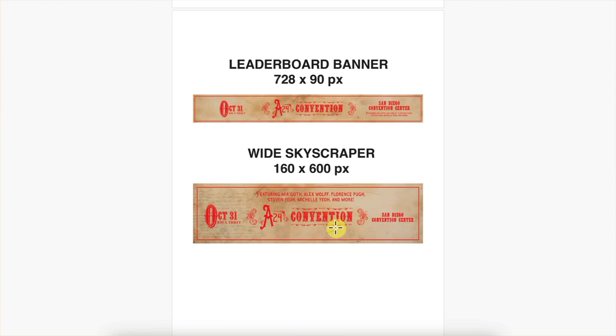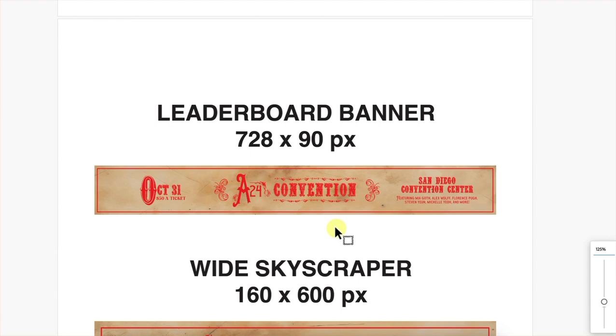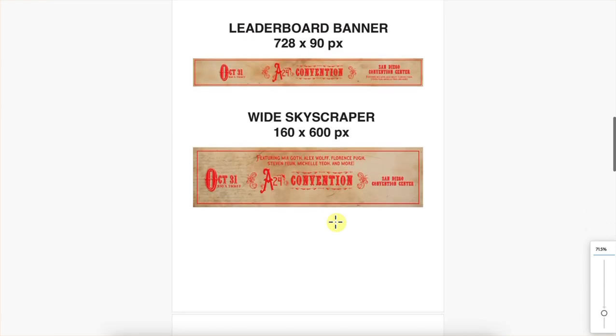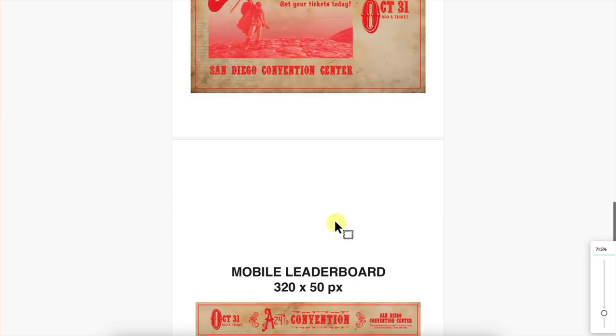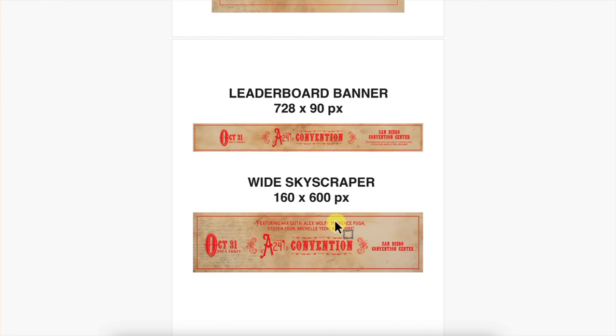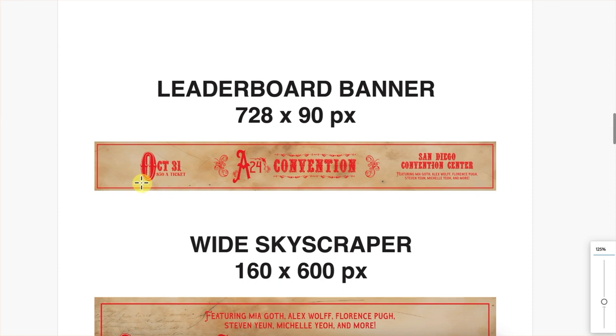Okay, next up is our leaderboard banner. I'm going to zoom in to show you. I don't think these dimensions are correct. Okay, hold on. Okay, maybe it's correct. Okay, let's just, yeah, I guess it is. I'm sorry.